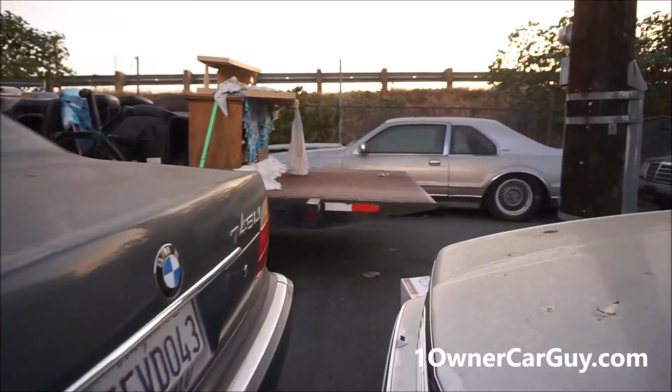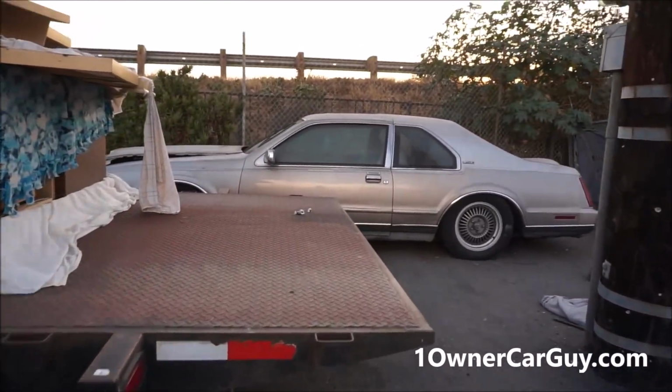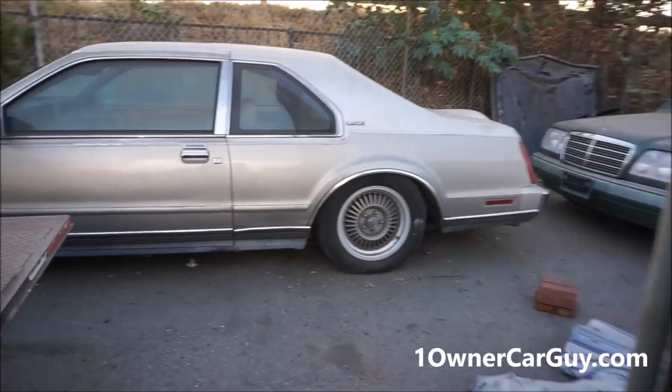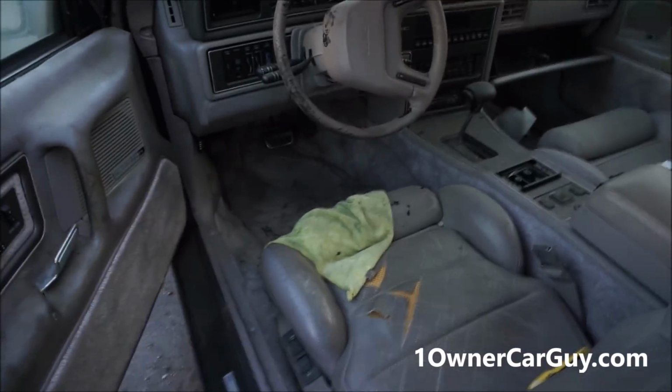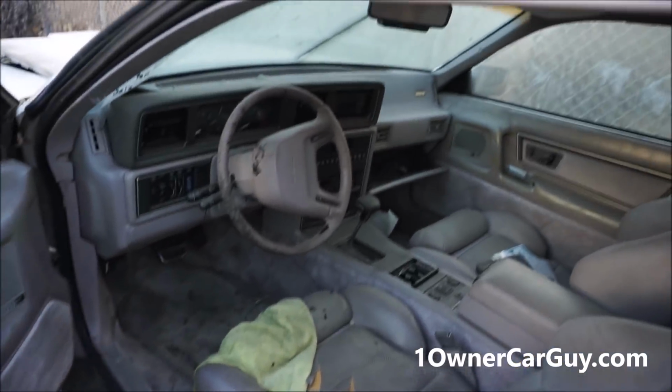Okay. LSC runs great. Just changed the fuel pump. Got it all primed and ready. 5.0 HO. 23,000 original miles. $2,700. Clean, clean car. Get it out of here. Get this car out of here.